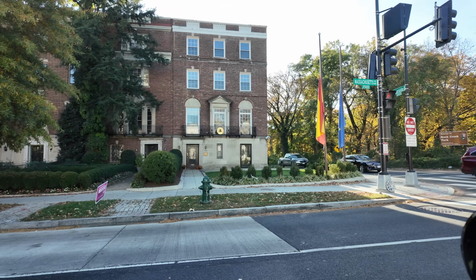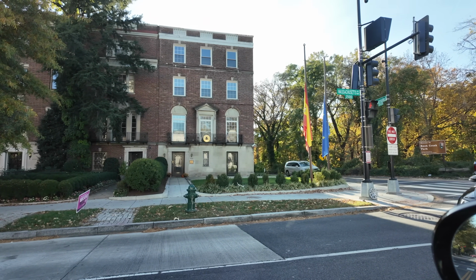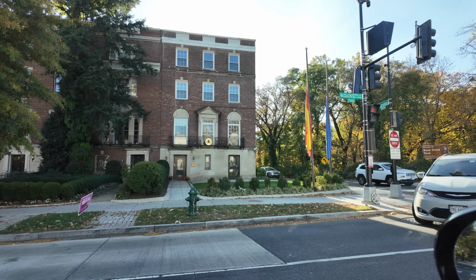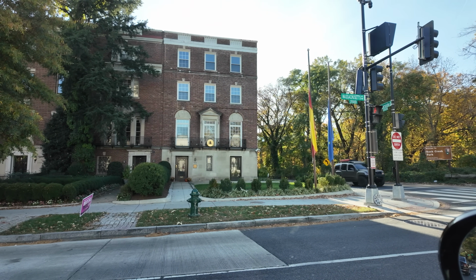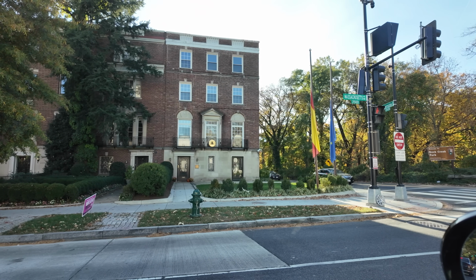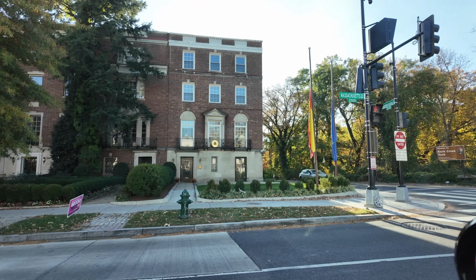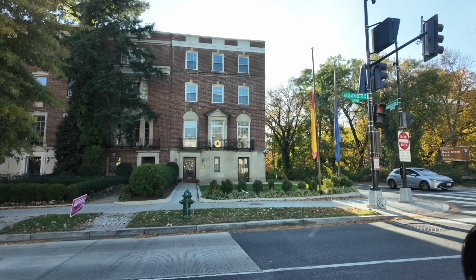I wanted to point out, though, that the flags are at half-staff. You see the Spanish and EU flags at half-staff. That's because of all the flash flood victims in Spain. This morning, the Spanish king was basically assaulted as he went to tour the disaster areas. People called him a murderer, threw mud at him and everything like that. Some pretty tense times in Spain after a pretty tragic event.